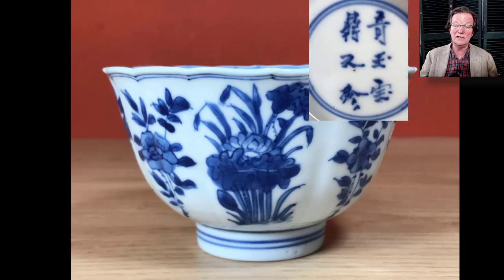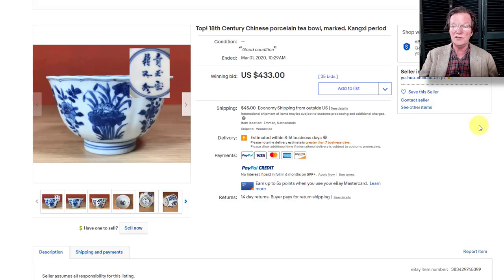And then on to this nifty little cup. And I've got the translation for that mark on the bottom. It's a Kangxi piece, and it's Qi Yu Bao Ding Ji Zhen. And this bowl with these markings are heavily collected. I did some extra looking on it, and a 7 or 8 inch bowl like this brings thousands. And this one did pretty well. It brought $433, and this was just like a wine cup, very small, 18th century. Nice example, and with a rare mark.